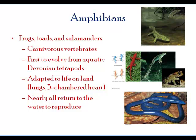Now, the fishes were all aquatic. Over time, we came to a new group, which is the amphibians. Amphi means water and land, so they're creatures that live in water and on land both. They were the first to evolve from the aquatic to the tetrapod stage, because they could live in water and they could come onto the land.